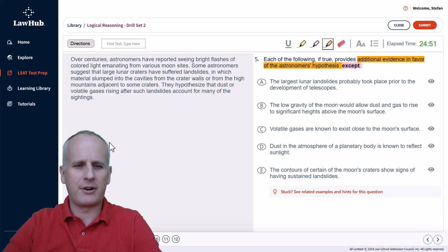So we start with the paragraph. Over centuries, astronomers have reported seeing bright flashes of colored light emanating from various moon sites. Some astronomers suggest that large lunar craters have suffered landslides, in which material slumped into the cavities from the crater walls or from the high mountains adjacent to some craters. They hypothesize that dust or volatile gases rising after such landslides account for many of the sightings.